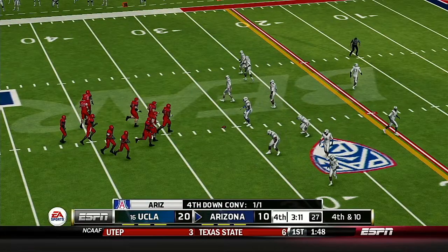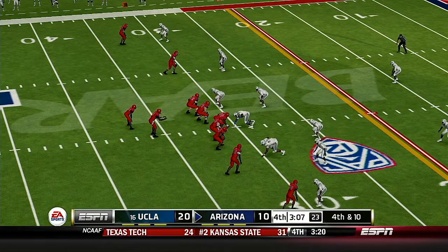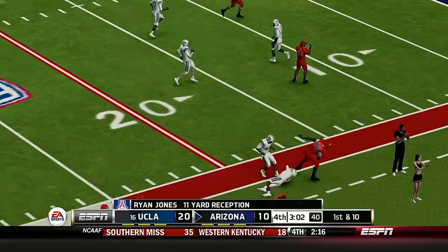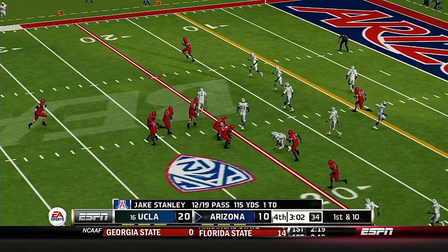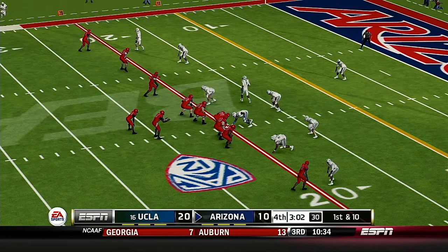Fourth down, and the offense is still on the field. Throws it in a hurry. Knocked out of bounds at the 20. So they get the first down on a big fourth down pickup. These guys will just not go away. They're backed into a corner, but that's when a team performs their best.